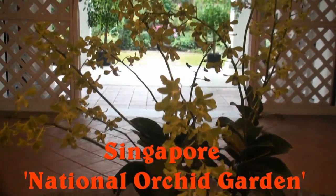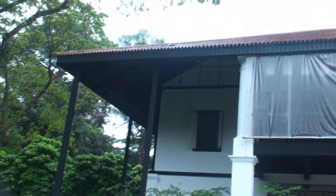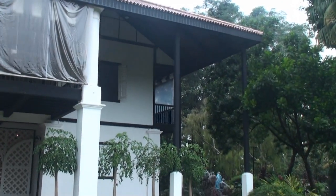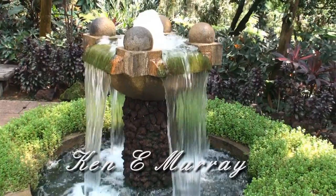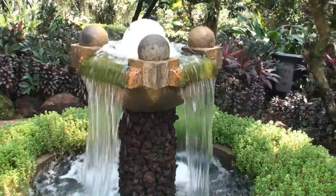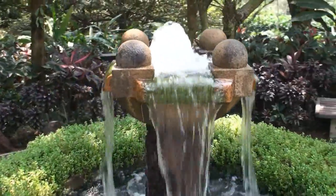Let's visit the magnificent Singapore National Orchid Garden. Burkill Hall, 1866. This is the director's house, built in 1866, and is named in honour of two directors, father and son, who served the Botanic Gardens. What a gloriously beautiful fountain, right here near the Tan Boon Siang Mist House, housing some of the rarest orchids in the world.